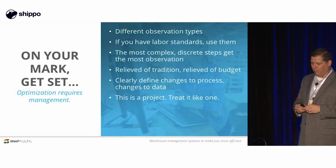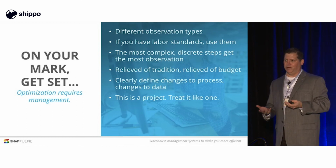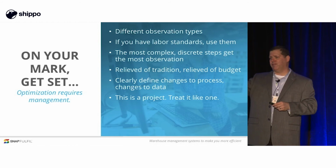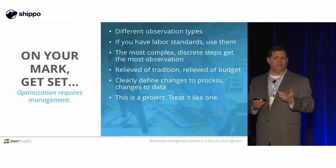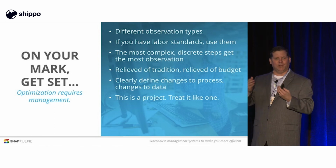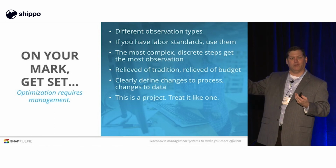One of the things that we get asked commonly is, do you measure productivity? And the answer is, yeah, I can tell you that someone shipped out or picked 624 lines over the course of 8 hours. That's a productivity measure. The labor standard, right, are the steps that go into how that person picked it, and they're recursive.